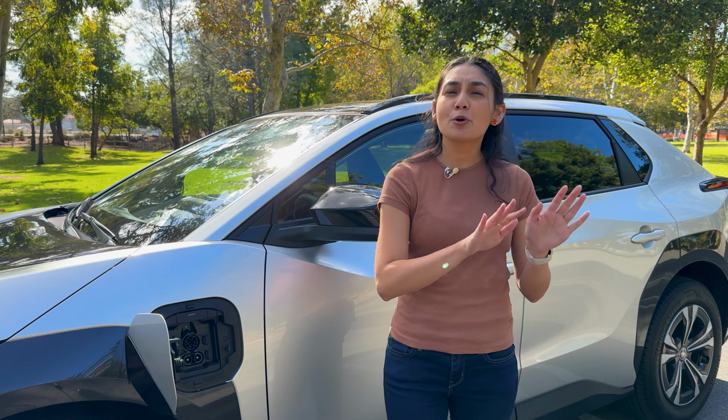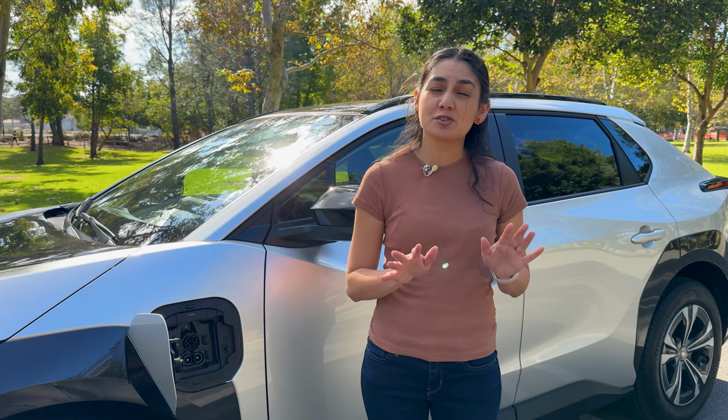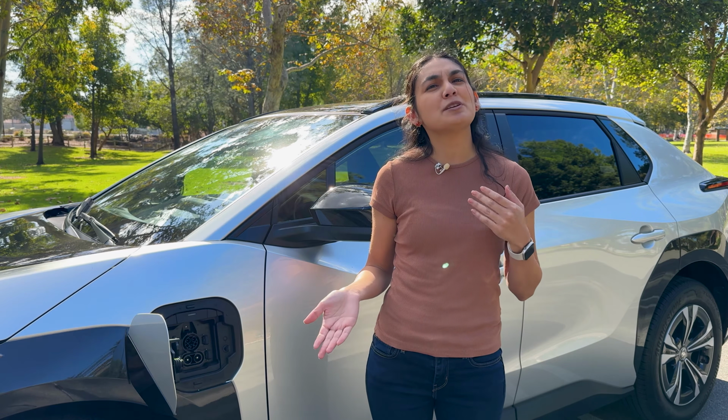I think if you made a pros and cons list for the all-wheel drive versus the front-wheel drive, the scales would be tipping towards the front-wheel drive.